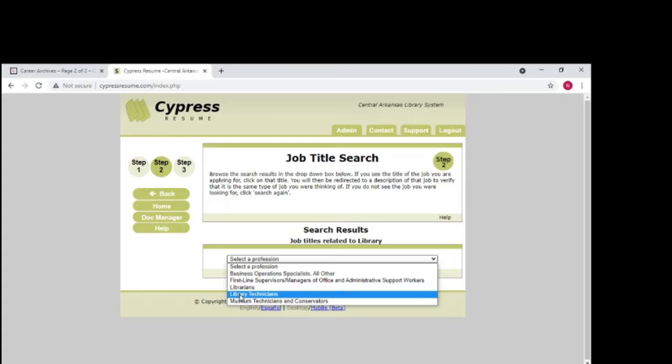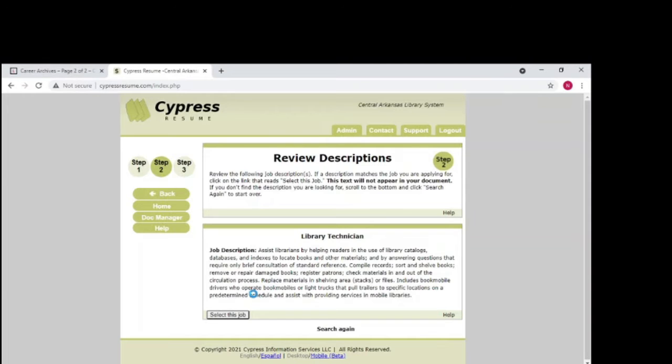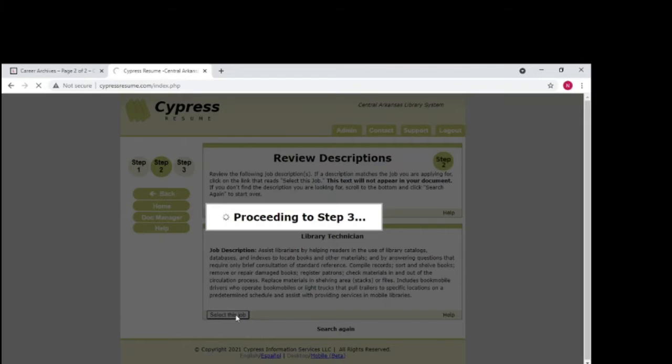So let's look at library technician. So this looks good. It kind of has all of the basic stuff for working at a library, so let's select this job.